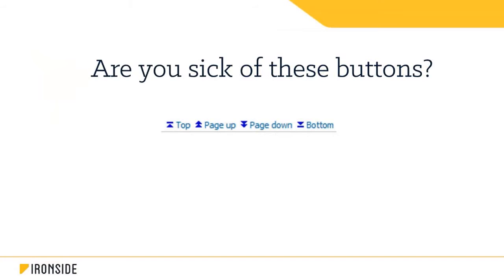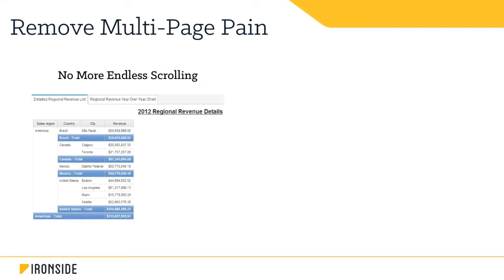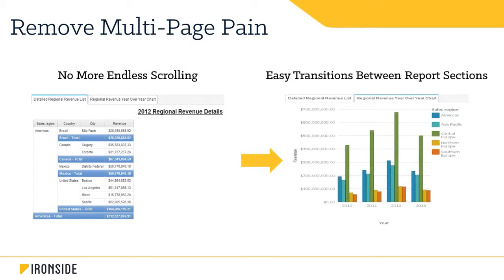I bet you're sick of these buttons, aren't you? So we have a report that has page after page after page. So we have a list report, a crosstab report, a chart, a map, another crosstab, etc. And we have to say page up and page down. Well, we've got a solution here. It's called tab reports. And here's how it works. Here's a list report with detailed regional revenue lists. And then there's another tab there that when we click on that tab, it can show that.